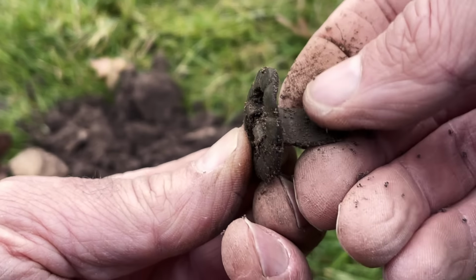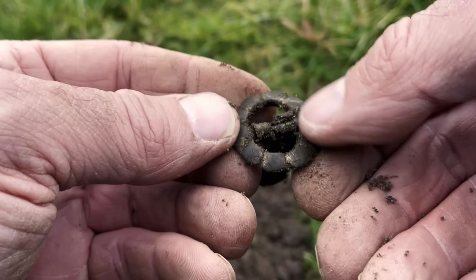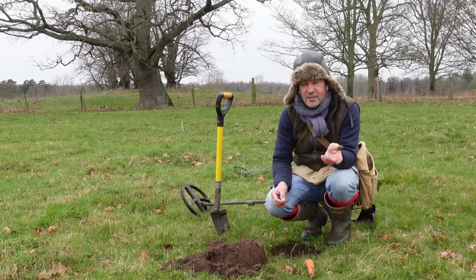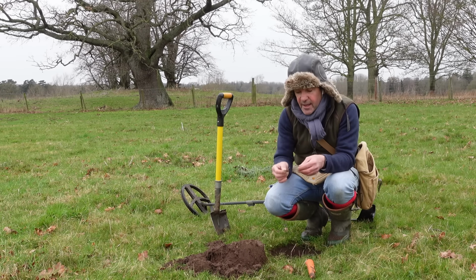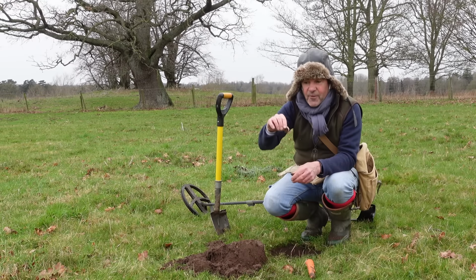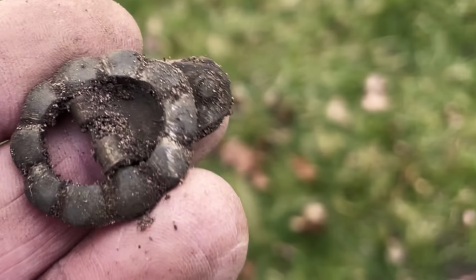What a beautiful shape. And it looks to have been silvered, and to have its strap end as well just goes to show I don't think this field's ever turned over, or hasn't been for centuries. Otherwise that would have snapped off. There's no two ways about it. If the plough even looked at this, it would have broken it. So I'm being very careful with that.